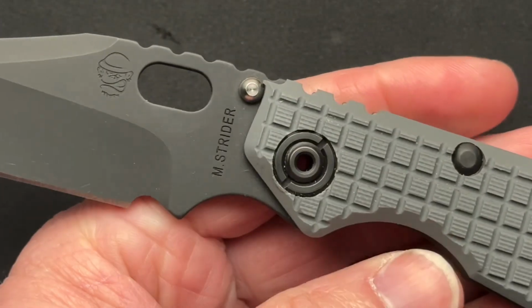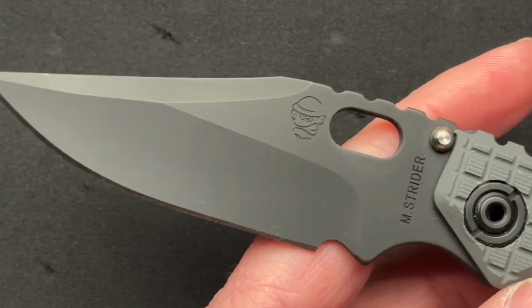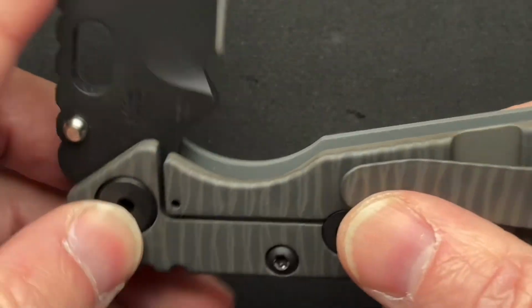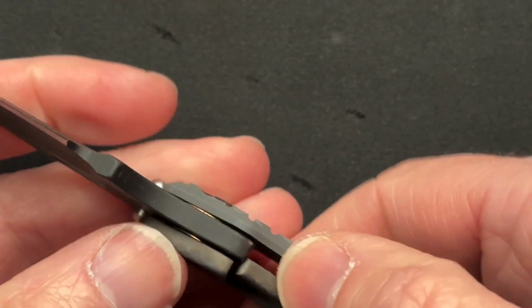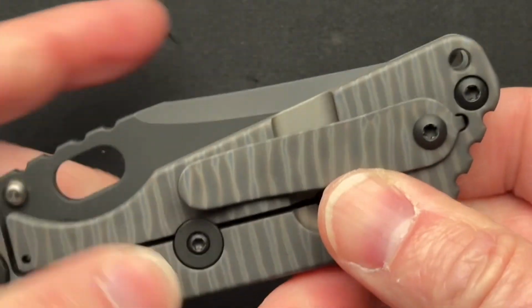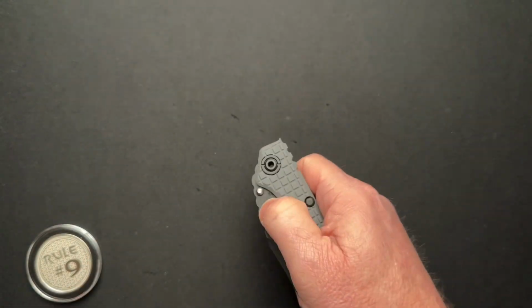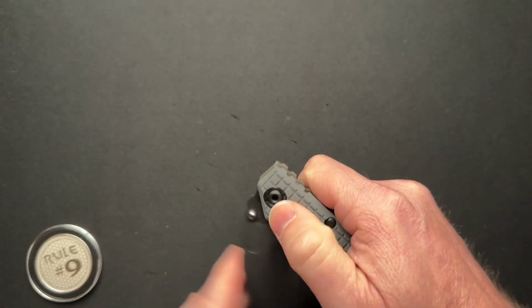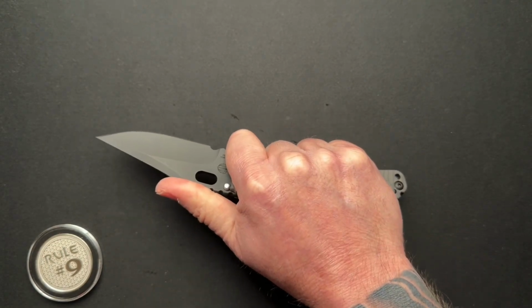So I'm not going to go over all the specs. I mean, it's a 3.5 inch blade, 2.8 inch cutting edge. It's 8.25 inches overall, runs on phosphor bronze washers, and it has the traditional Strider lock stick. And the action is good, but not great. It's not drop shut. It's not really thumb flicking yet. It has broken in a little bit. Give it a little bit of wrist or a little bit of arm, and it's going to open for you.